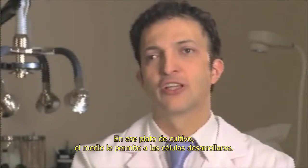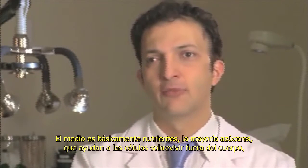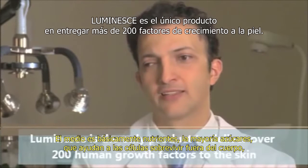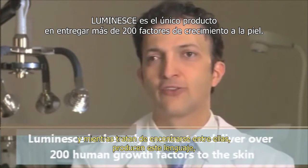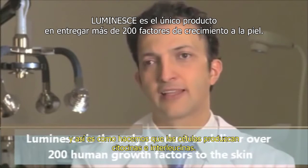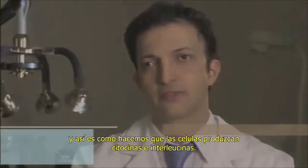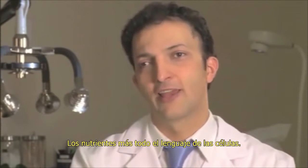In that petri dish, the medium allows the cells to thrive. The medium is basically nutrients, mostly sugars, that help the cells to survive outside of the body. And while they're trying to find one another, they're producing this language. That's basically how we get the cells to produce these cytokines and interleukins for us. The nutrient-rich ingredients plus all the language of the cells.